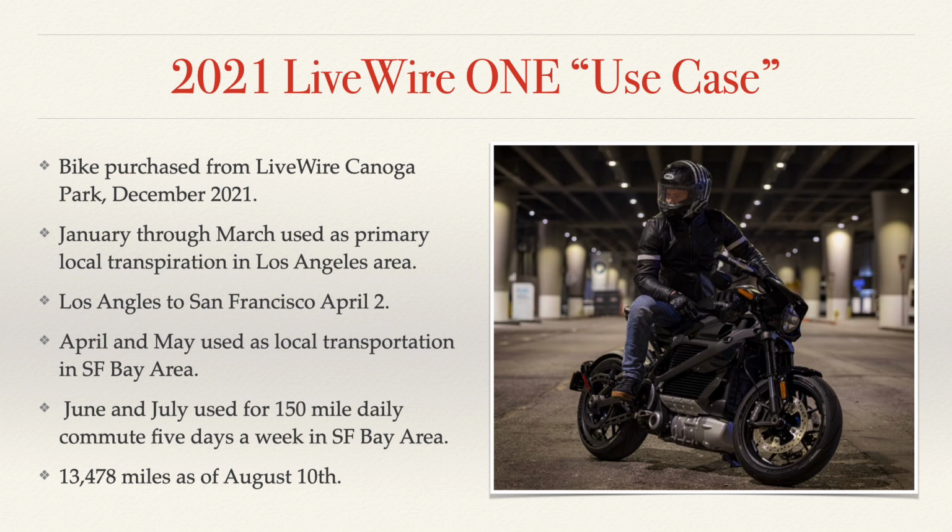January through March, the bike was used primarily as local transportation in the Los Angeles area. On April 2nd, the bike was ridden by me from Los Angeles to San Francisco to deliver it to Preston. He's going to school in the Bay Area. April and May was used as local transportation in the San Francisco Bay Area for Preston being a student, just riding around for general transportation. And then he got an internship in June and July, continuing through August. That's a 150-mile daily commute, 5 days a week inside the San Francisco Bay Area. It's probably 90% freeway riding, but he's doing 150 miles a day just commuting back and forth to his internship.